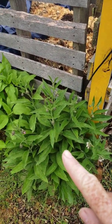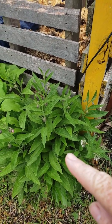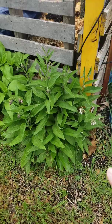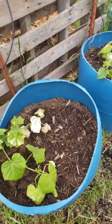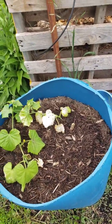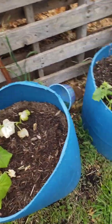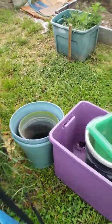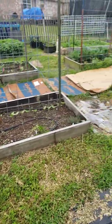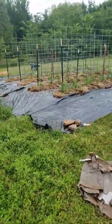And then I have comfrey, which is flowering. So this is the second year I've had comfrey. And then I planted 2 cucumbers in these half barrels, and they got a little sun damage. But they're doing fine. They should bounce back and be fine. And so that is my garden tour. Now we'll go over to my tomato patch.